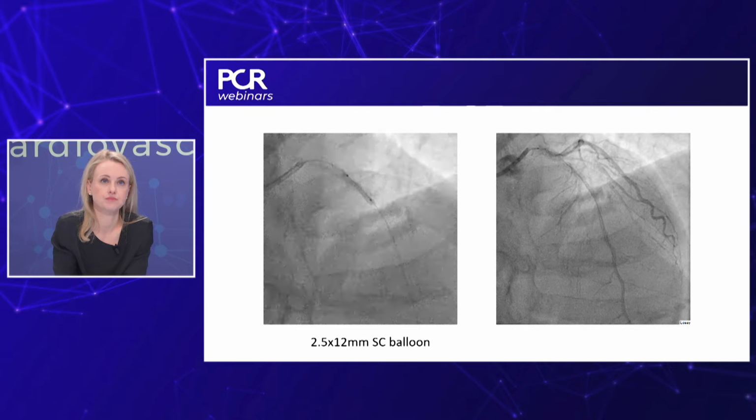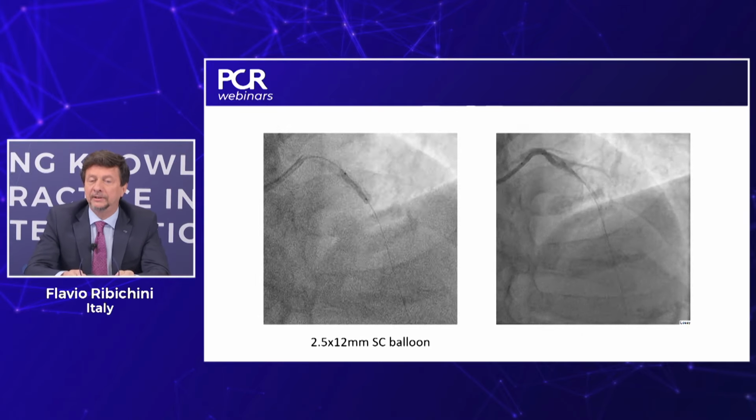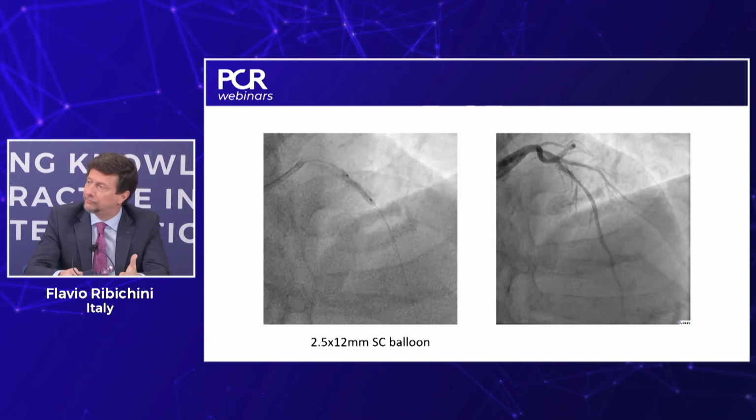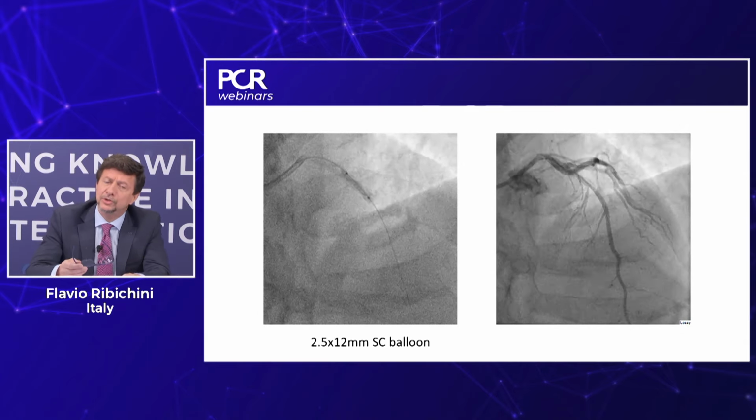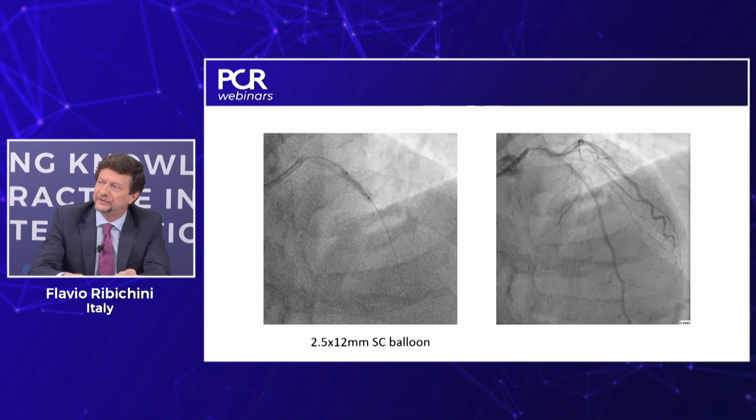But most of the time we are concerned about dilating the lesion aggressively in acute MI because of the risk of low flow or no reflow. So would you go directly with a stent after this 2.5, or do you think this needs better vessel preparation?